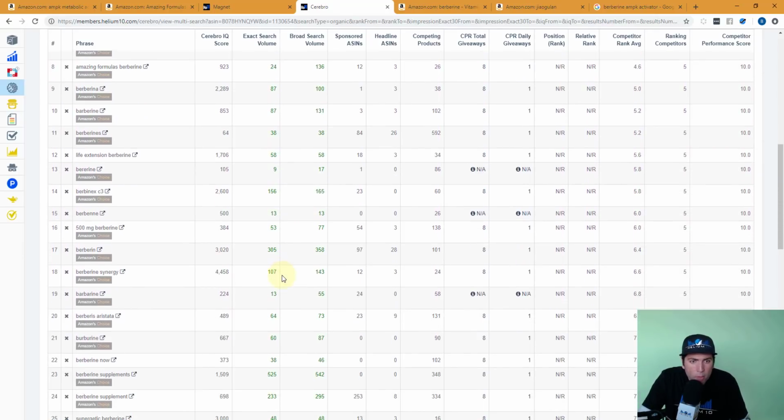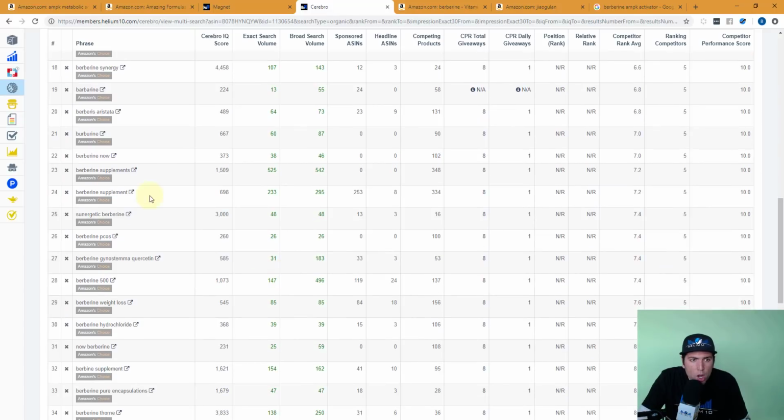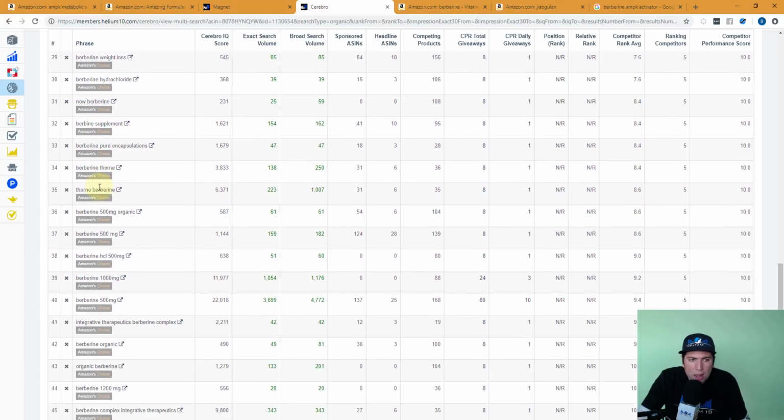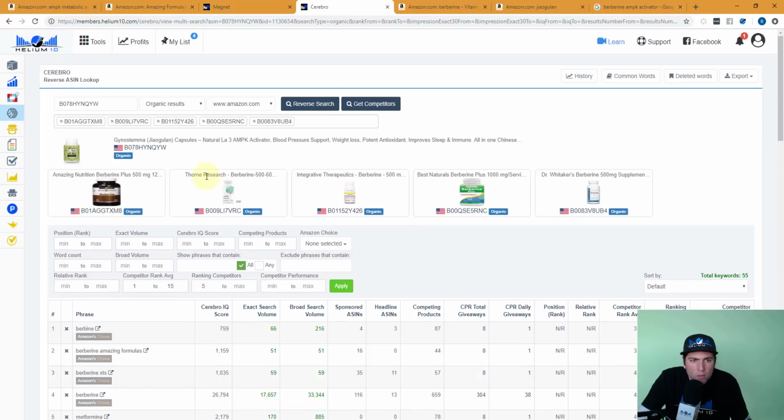All right, so now I'm just looking here at some of these keywords. Berberine supplements, berberine supplement, berberine 500. Look at all these keywords. Now, sometimes you're going to see a brand name come up. Look at this, berberine thorn, thorn berberine. Thorn, I remember, is one of these right there, thorn research. You don't want to put brand names in your listing, not even in your back end. You could get in trouble for that.